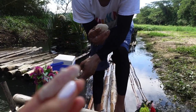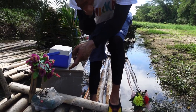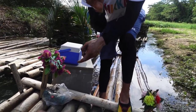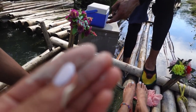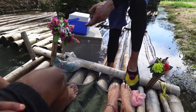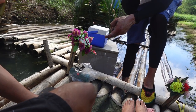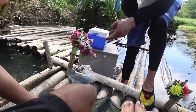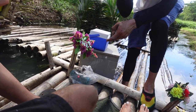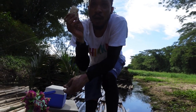This is not no ordinary rock, okay? Limestone is the name. 75% of Jamaica is made up of this limestone. It contains minerals, good for liver spots, sickle cell, sunburn, heat rash. It also removes dead cells, dark spots, wrinkles, and stretch marks, okay? This also detoxes and exfoliates. This can stay on the skin.